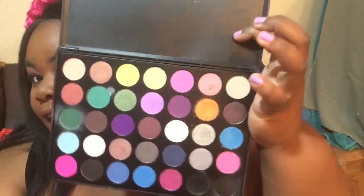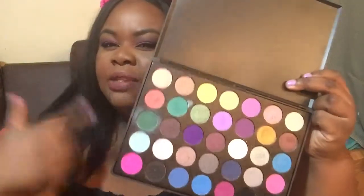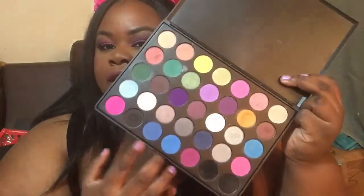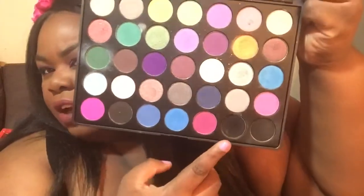Look at this, guys. Oh my god, it is so amazing. And as you see, I used it quite a bit. So the 35S is 35 colors and the S stands for smoky. Yeah, I don't see how this palette is really smoky. There's about 3 blacks at the bottom if you look really closely. There's a really dark matte black, and then there's these 2 blacks that are off black or whatever.